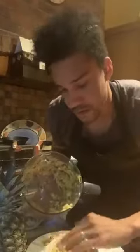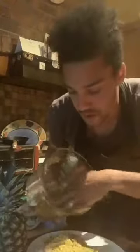So we have our pork chop here. First thing you're going to do to your pork chop is you're going to cover it in everything. So the pineapple with the skin, doesn't matter about the skin, because we're not actually going to eat the skin. The pineapple and the bromelain, the enzyme, are going to tenderize the meat. Essentially, going to tenderize the meat.